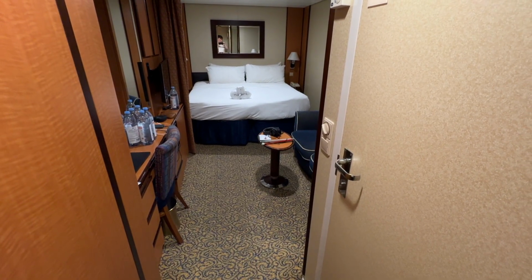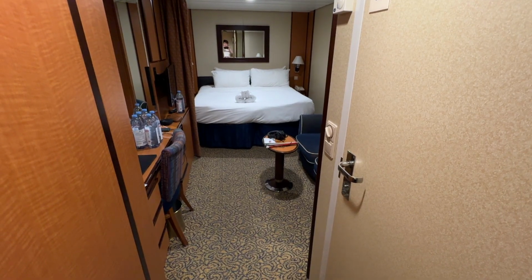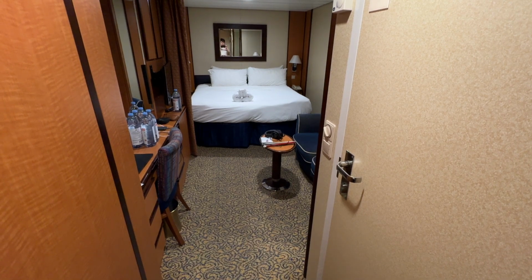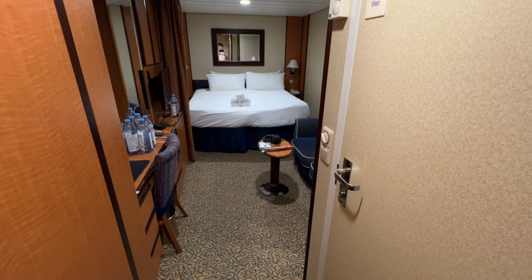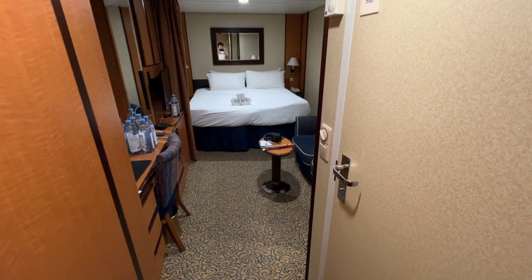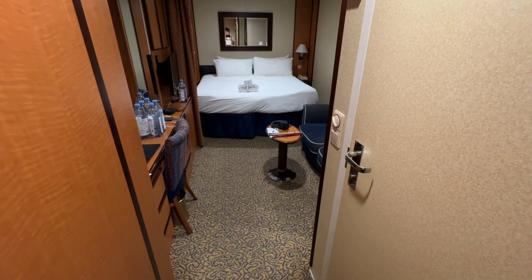Here we are in cabin 4021 on Brilliance of the Seas, the second Radiance class cruise ship from 2002. Here I have an interior cabin, again number 4021, and we're going to go ahead and take a look at it. Now some of this, even though it's an interior, will actually look quite familiar to what we had on Serenade.